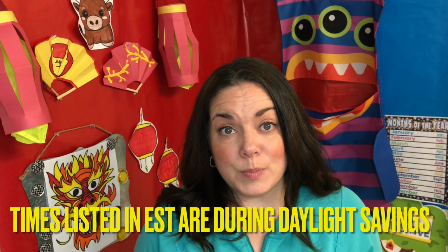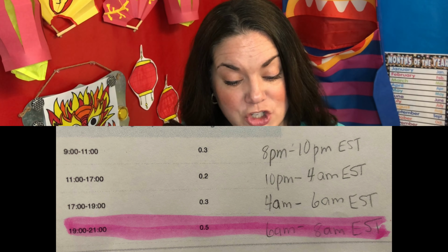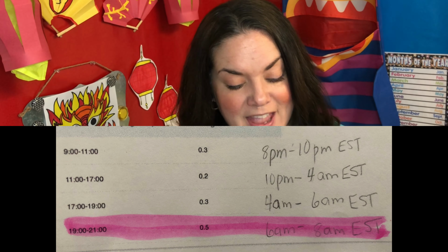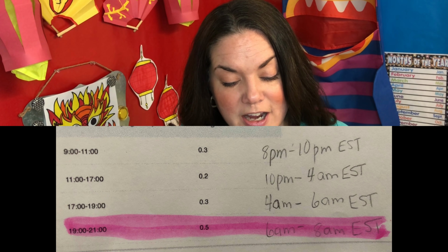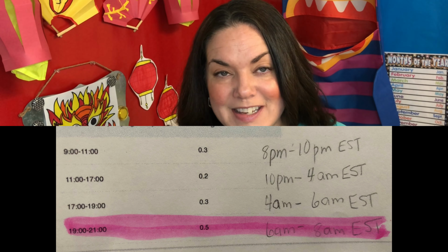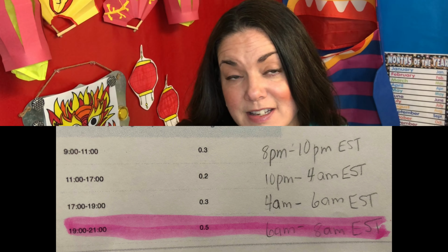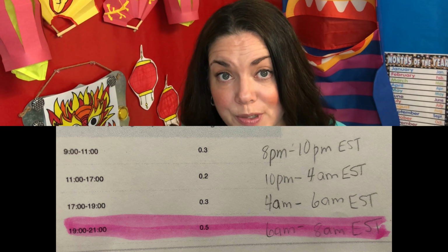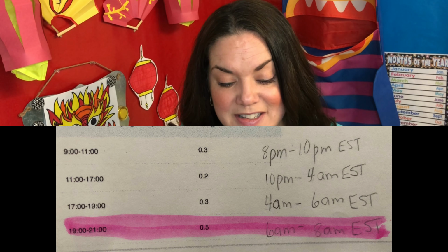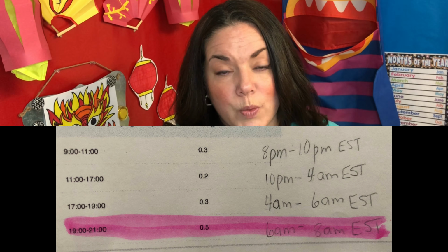Peak time slots are weighted more. Let's have a look. From 9 a.m. to 11 a.m. Beijing time, the weight is 0.3. From 11 a.m. to 5 p.m., classes in this time, in Beijing time, is 0.2. If your class is between 5 p.m. and 7 p.m., Beijing time, it's 0.3. And if your class is in the peak time, between 7 and 9 p.m. Beijing time, then the weight is 0.5. So this one is weighted the most.